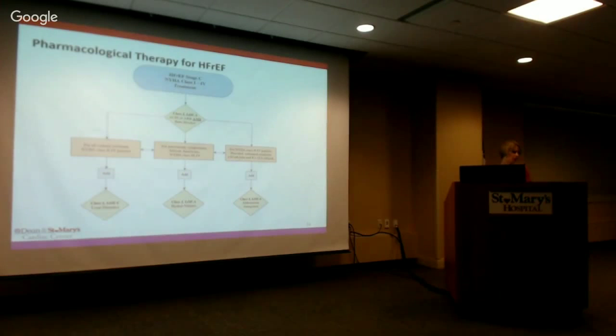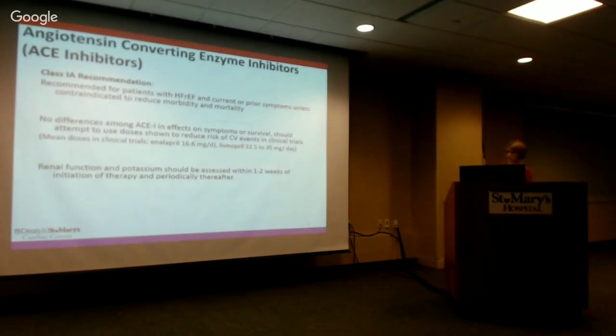This is just a nice flow diagram, again, from the heart failure guidelines that goes over heart failure with a reduced ejection fraction, stage C, any of the New York Heart Association classifications. So it is a class 1A recommendation for these patients to be on an ACE inhibitor or ARB and a beta blocker.